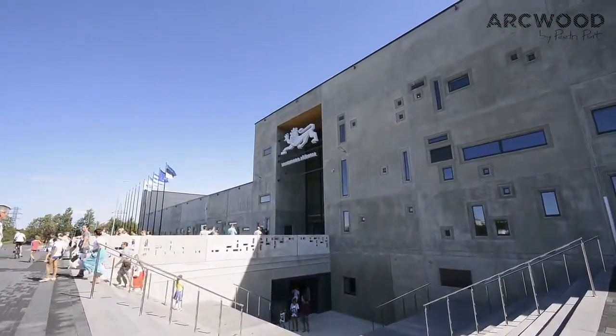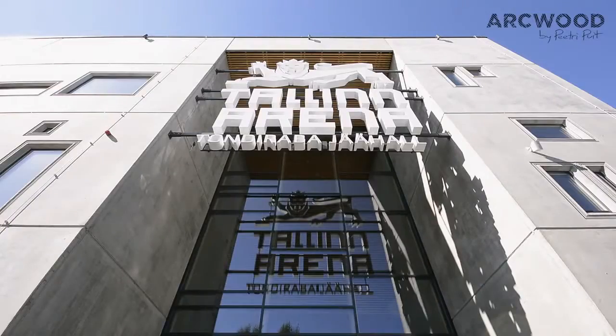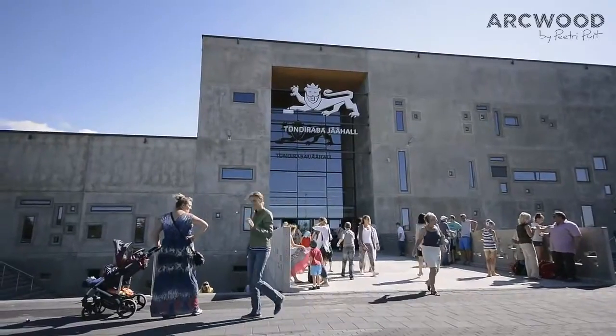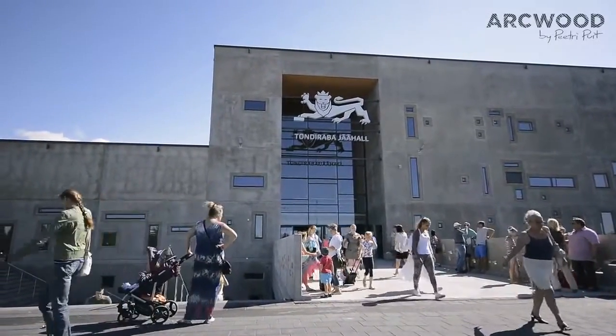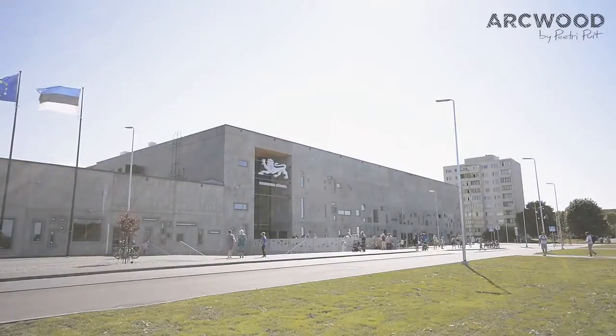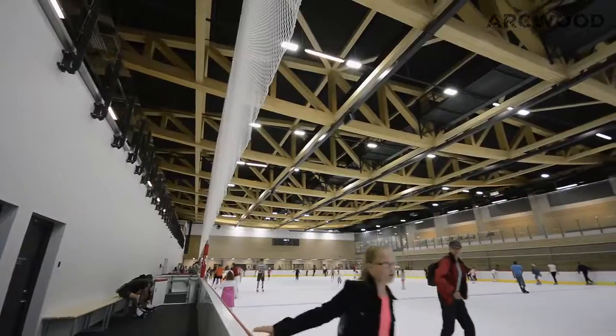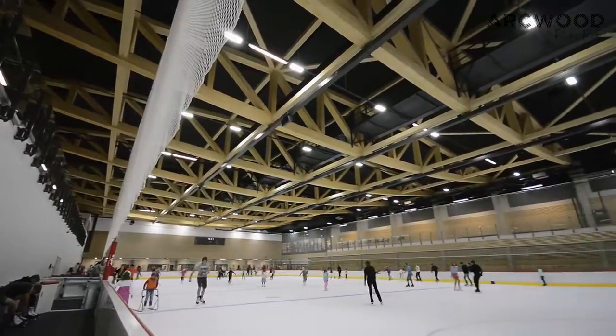Estonia now has a brand new modern ice rink, Tallinn Arena. There is about 20,000 square meters of usable space in the building, which will create new opportunities for Estonian ice sports. But between the walls of grey concrete hides a surprisingly warm atmosphere, made welcoming by some remarkable wooden ceiling structures.